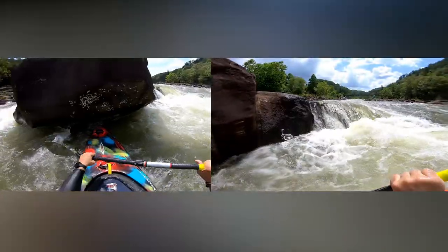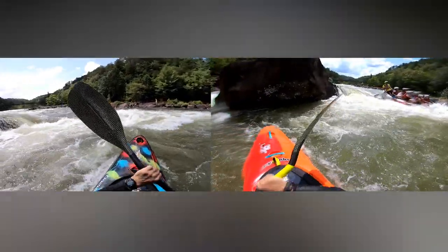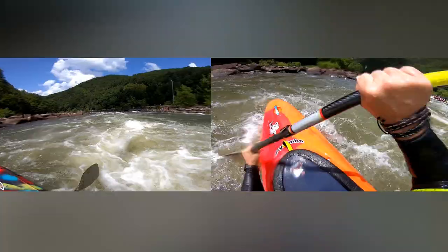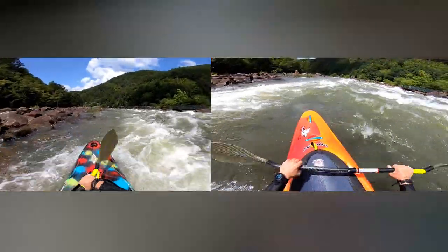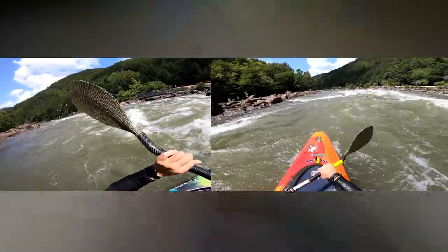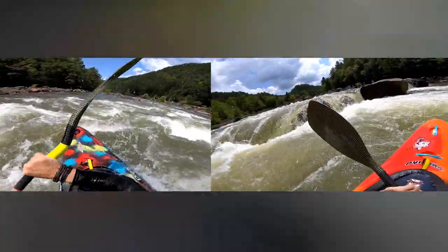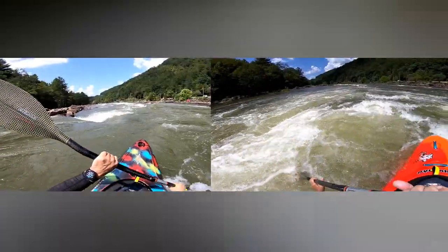That went smooth. That's what the Code does. Smoothly off those. That sharp little edge right here. Like that. I think there's a boof to be had right here. A little slower to get off the boof. Woo! Let's go.